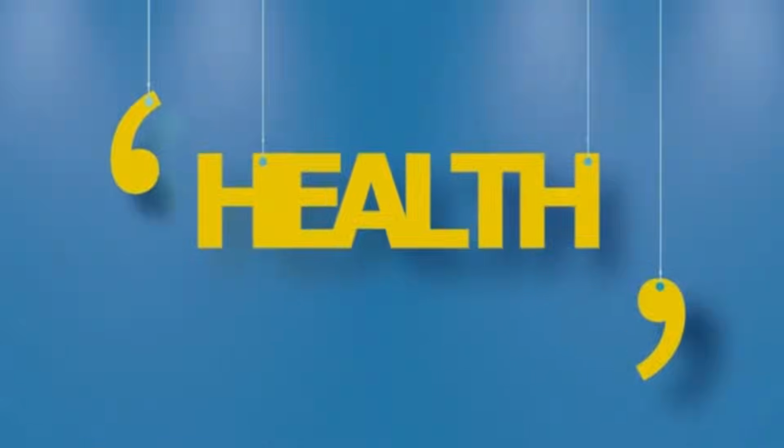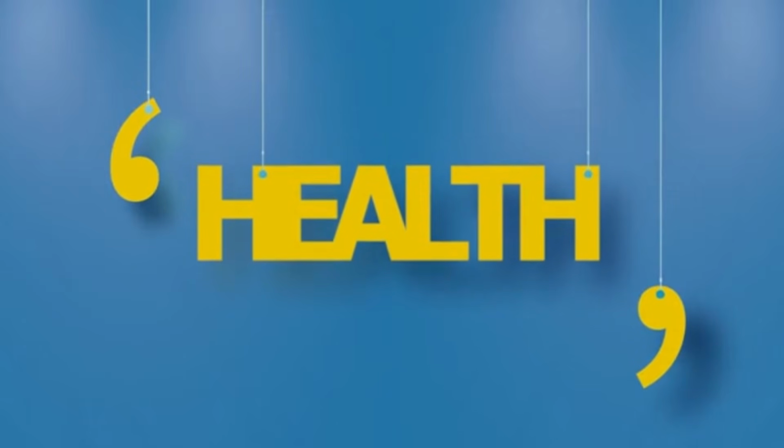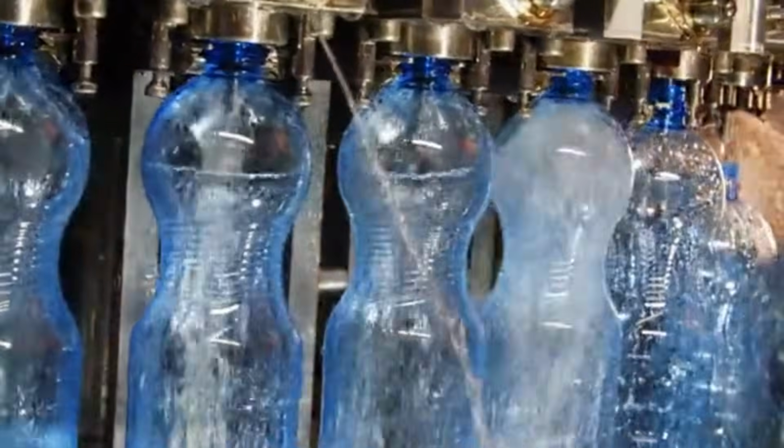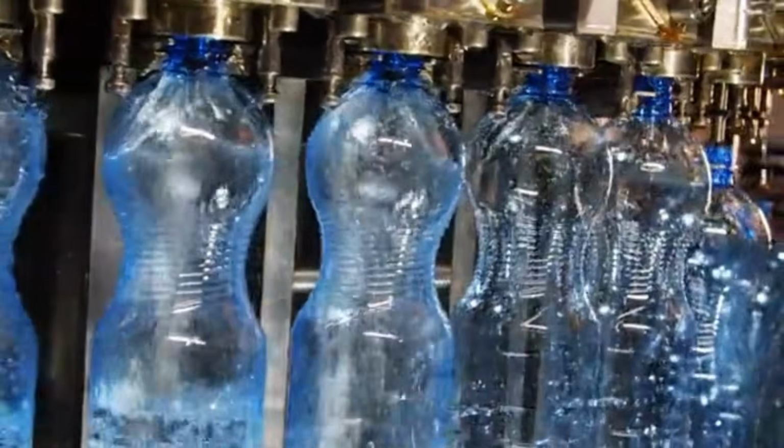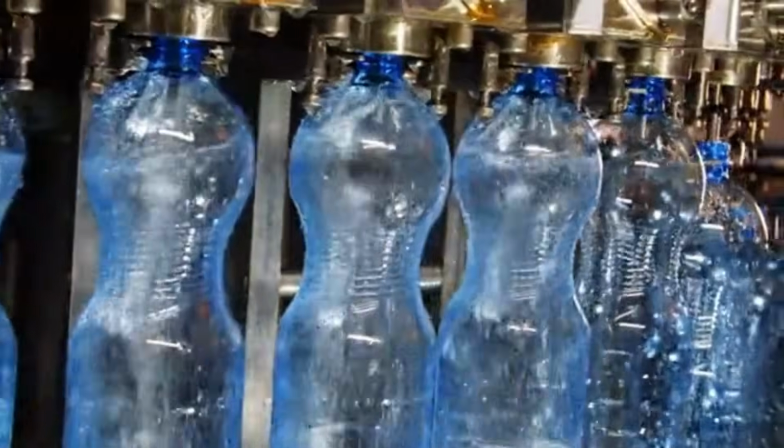The study was published and covered by The Guardian, Forbes, CBC, and dozens of other international outlets. The World Health Organization launched a health review in response, and in the years since, the industry has not eliminated microplastics from its products because the microplastics come from the packaging itself. The plastic bottle leaches microscopic particles into the water it holds.